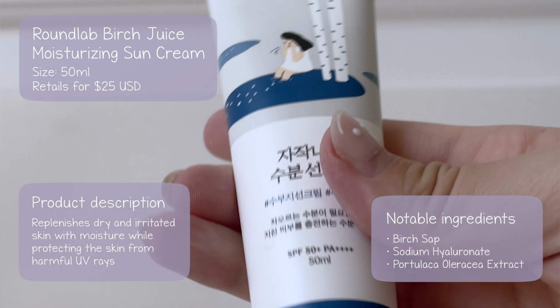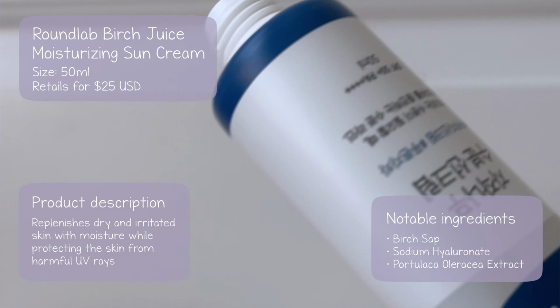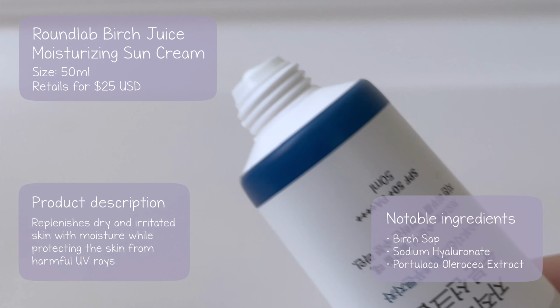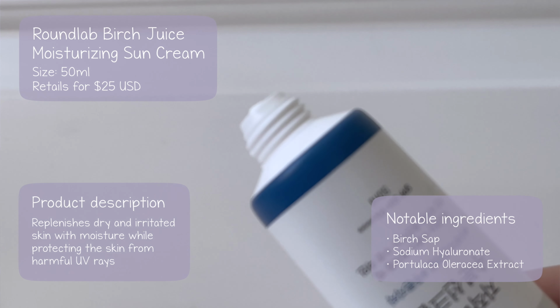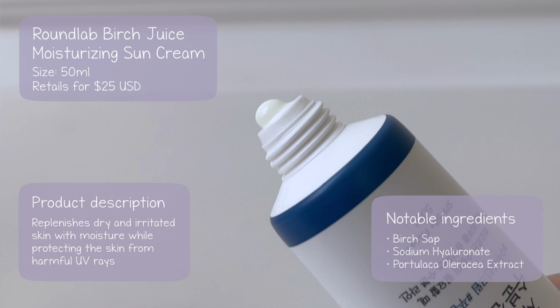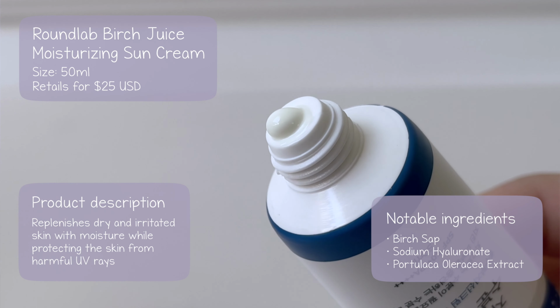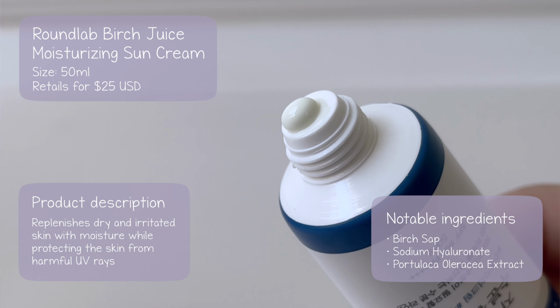I'm so glad that I actually ended up buying this and trying it, and it is the Round Lab Birch Juice Sun Cream. So it is 100% chemical sunscreen. However, when you apply it, it feels like a moisturizing cream. I don't know how else to describe it. It feels like nothing on my skin except moisturizing and hydrating. Like, it's everything my skin needs.